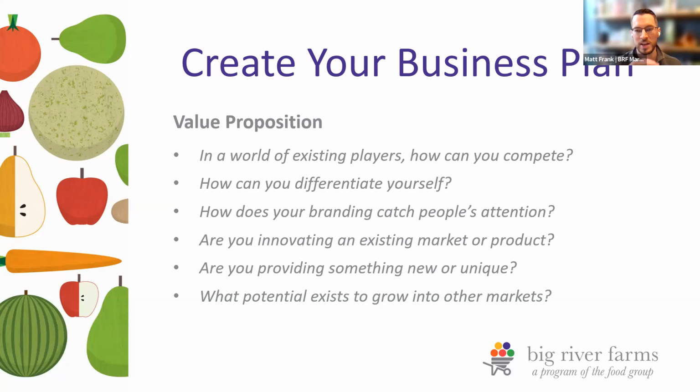It's really that name of your business, but also the visual logo or visual graphics that really tell that story to people, that first visual connection to potential customers and buyers, and how it tells that story about yourself or your business.